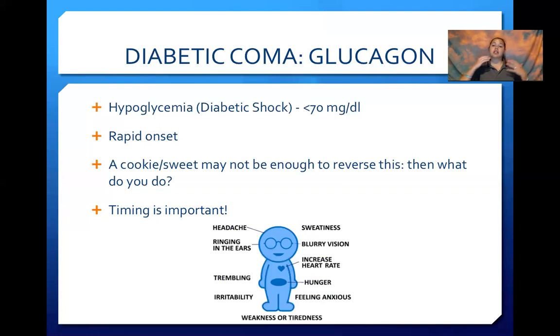So an injection of glucagon, once again, under the prescription from a physician and under the direction of a supervising physician, would be extremely beneficial to these athletes who are struggling in this diabetic crisis. A theme here: timing is important. It needs to happen quickly. They might not be able to wait for transport. Once again, you can't always wait for an ambulance to get to the hospital. These are things that we can control as they are happening on the field, on the court, and in the competition area.